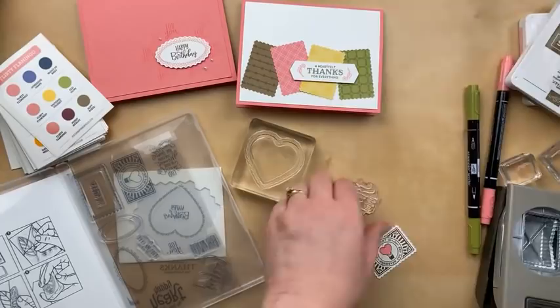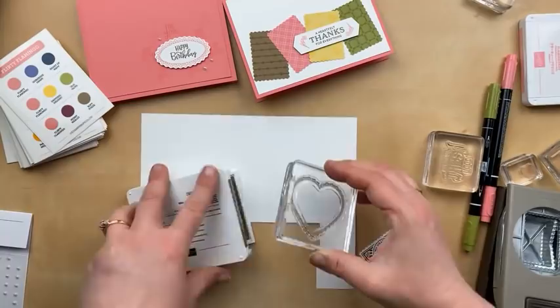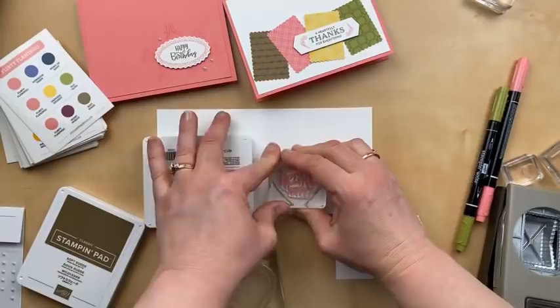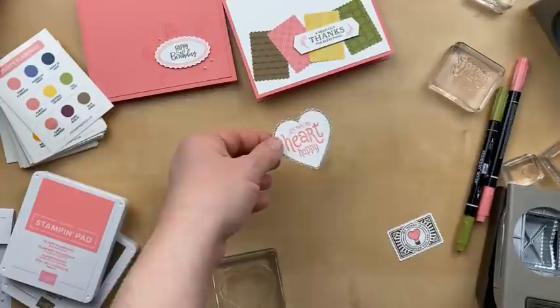And let's get our white cardstock scrap. It seems silly to do a brown heart, but I wanna do the words in pink since they stand out the most. Better come down here. Hello. Isn't that sweet? You make my heart happy.